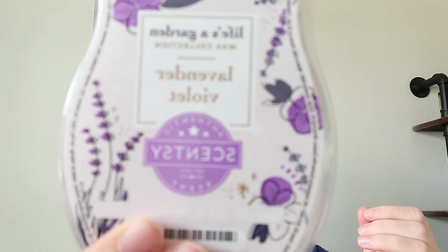Scentsy says, a swirl of sweet spun sugar takes garden-grown lavender and violet to alluring marshmallow depths. I can see where the sugar or marshmallow has mellowed this out a bit. It's not in your face like, oh, that's straight lavender. It's a sweet lavender, but you still smell the actual lavender, which is really nice. So if you like authentic lavender, but maybe it's a little too much for you and you want it toned down a little bit but still want that authentic smell, that's going to be your bar. It's really nice. Okay, so next on the list.